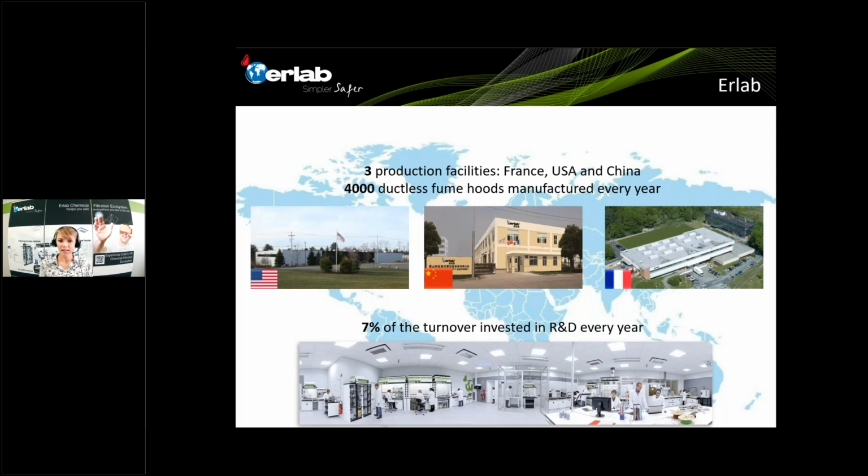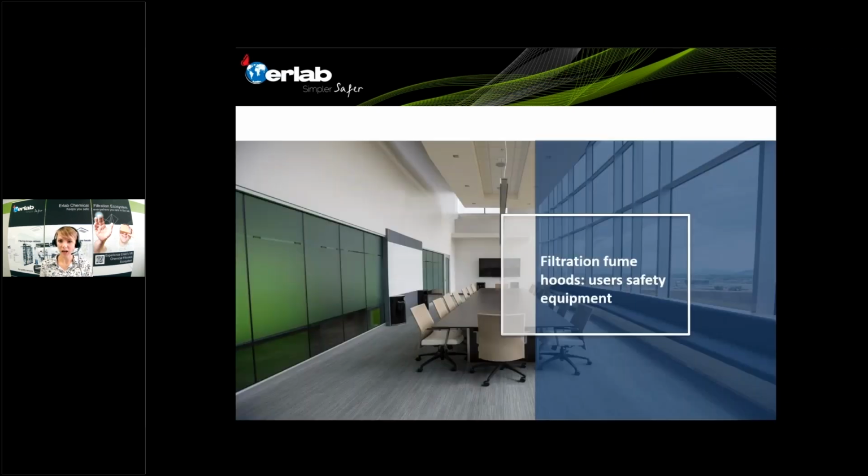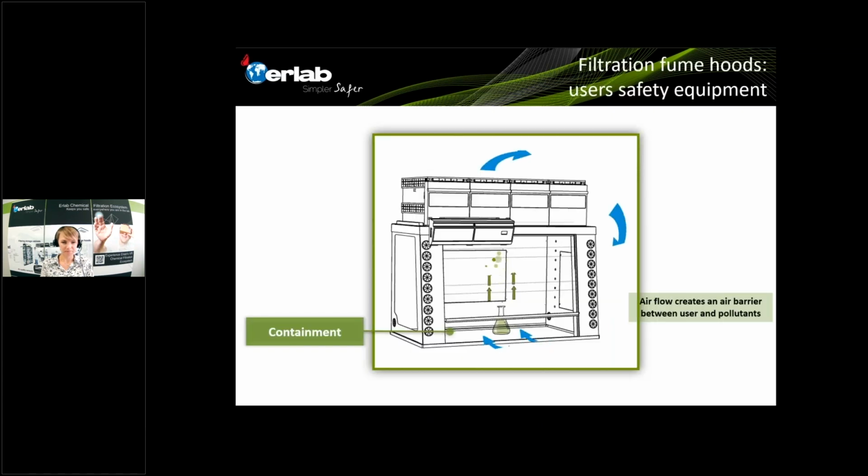Now let's start talking about our main topic, filtration fume hoods. And first of all, how filtration fume hoods are safety equipment. I will now tell you more about their working principle and guarantees for their efficiency. So how does a ductless fume hood work?